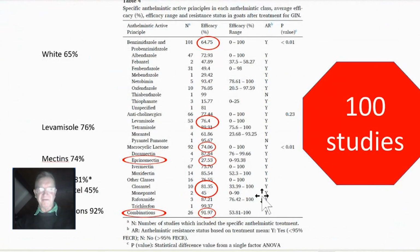And they came up with this summary that 100 different studies from all over the world, none of the products work very well. Now, this is no surprise to anyone who's been using drenches in goats anywhere in the world recently. They may still work in places like Africa and Central Asia where they're not used very often, but in all of the developed countries, the goat worms have developed very strong resistance to the drenches.